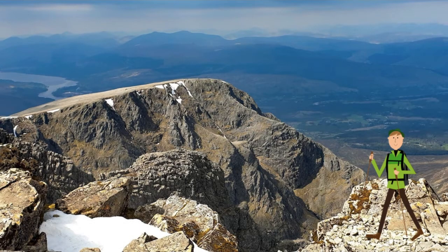Well, we've made it. The highest point in the UK, 1,345 metres above sea level. Take the time to breathe deeply, enjoying the cool, crisp mountain air, and give yourself a pat on the back. You've climbed 3 mountains today. Well done. I think it's time to head home and have a rest. You've earned it.